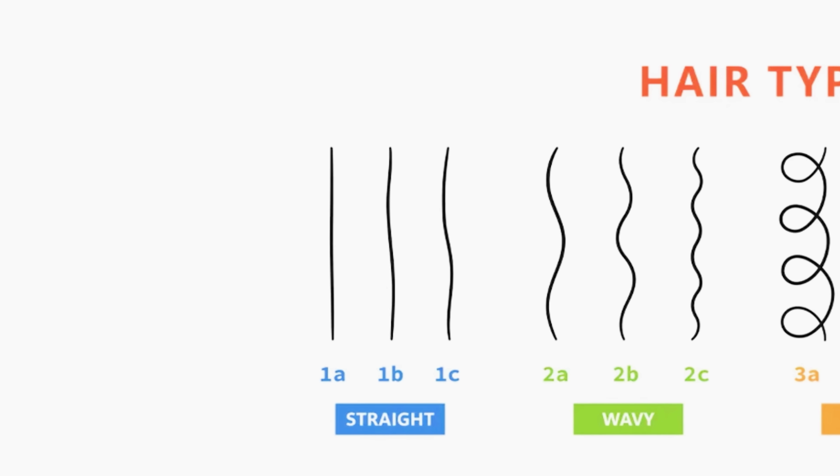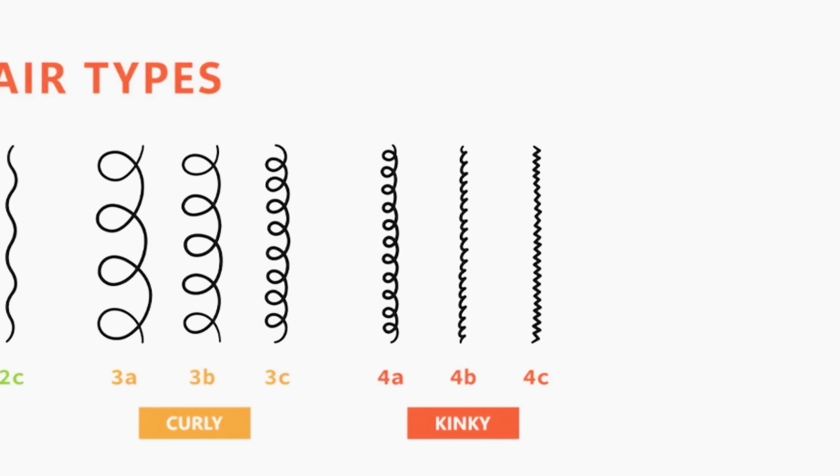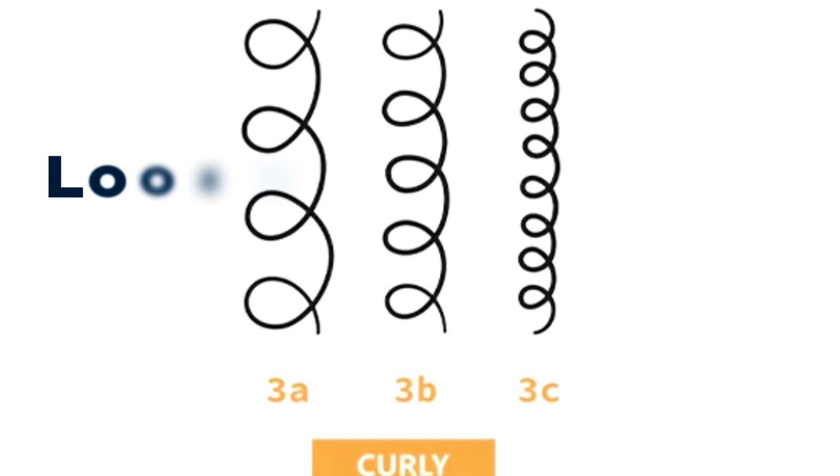Hair types are categorized by a numbering and lettering system. So it starts from 1A, which is super straight and fine, all the way to 4C, which is coily and thick. And the numbers refer to the type of curl pattern. So 1 is straight, 2 is wavy, 3 is curly, and 4 is coily. The letters A, B, C show how tight the curls or the waves are, with A being the loosest and C being the tightest.